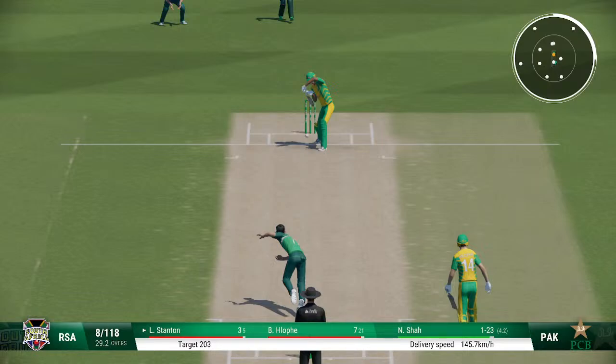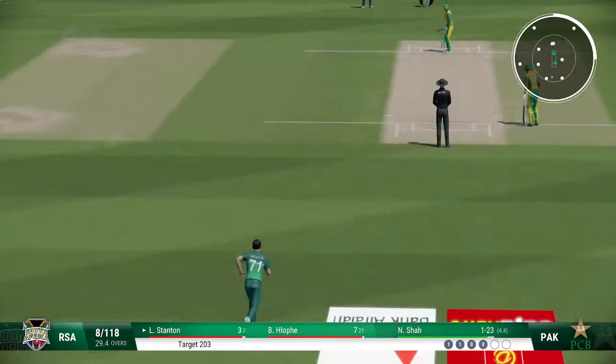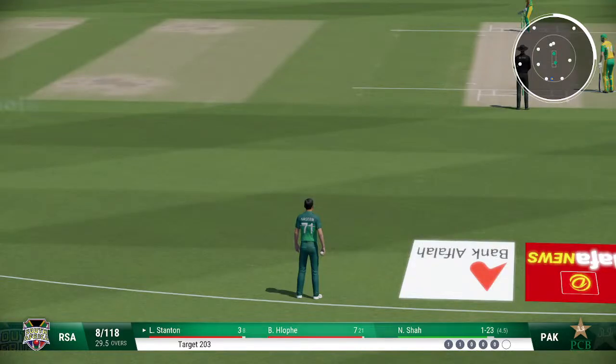Well, that would have been a very risky run. The right call made in the end. A little late on that. No runs scored. Misses out there on the short and wide one. Just threw the shot too early.